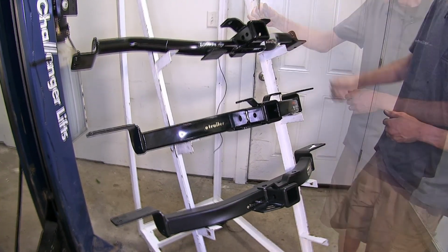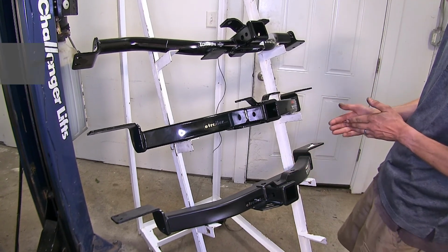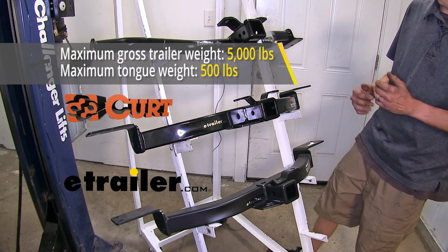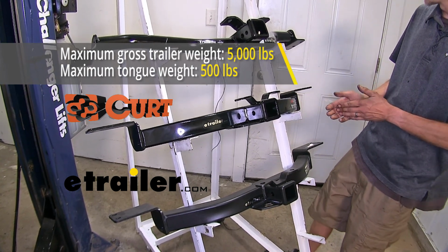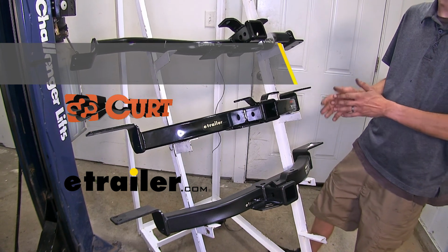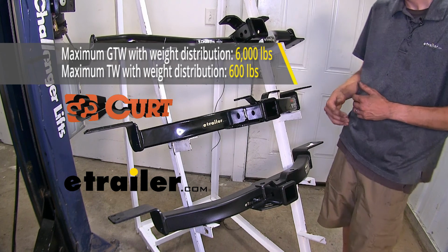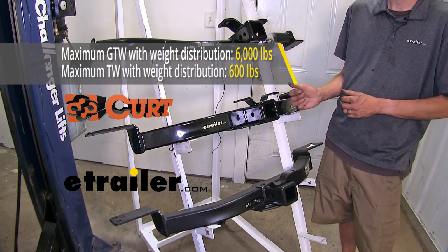pounds. Whereas our Curt and the Etrailer.com hitch, both these are identical with a 500 pound max tongue weight rating and a 5,000 pound max gross trailer weight rating. These also support weight distribution, and when using that with your trailer, your tongue weight rating increases to 600 pounds and your max gross trailer weight rating increases to 6,000 pounds.